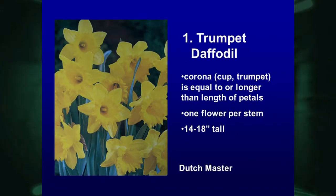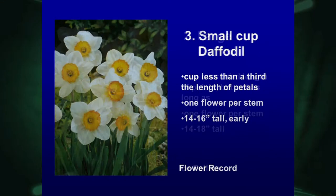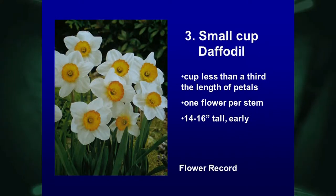Most people know the trumpet daffodil. The daffodils have the cup in the middle, and this one is longer than the petals on the outside. So that's what makes it the trumpet. And they're somewhat tall. Dutch Master is a very common one that you may find. Then the large cup, that little cup in the middle, is a bit smaller and a bit shorter. It's over a third the length of those outer petals, but not quite as long.